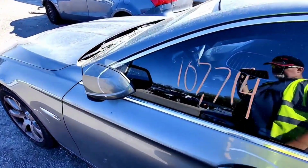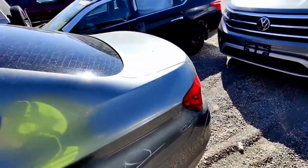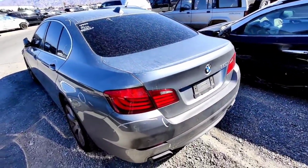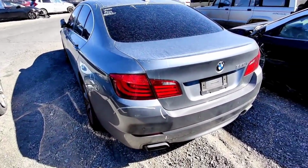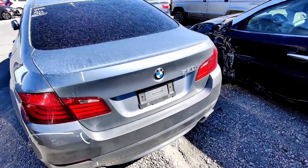You could definitely put this one back together. 107,000 miles seems like a lot on a BMW like this. The transmissions that get a bad rap in the F10 are really not that bad. It's usually electronic stuff. It's not the hardware itself. So it could be solenoids and other parts, stuff that you can actually do.